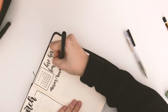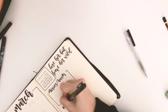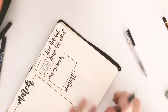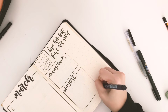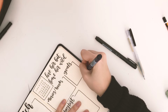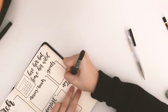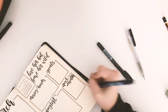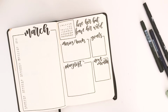Two things that I always include in these monthly pages are movies and books, because I like to write what I read in that month. And then a playlist, because I love looking back at what I was listening to in the different months and the different years. To finish this page, I just wrote my goals and a next month box so I don't forget anything. So that's it for the monthly page, and now we go into the weekly spread.